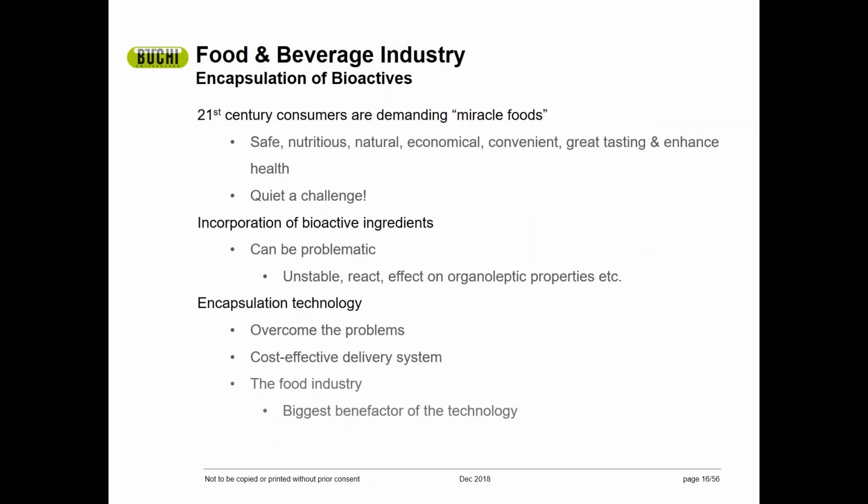So we just talk quickly about the food and beverage industry, and the encapsulation of bioactive materials themselves. I just read the statement before that the 21st century customers are demanding miracle foods, whether they're safe, nutritious, economical, convenient, great tasting, and also enhance health. And it's quite a challenge for companies now to achieve this goal of getting these miracle foods that we see more and more on the market.